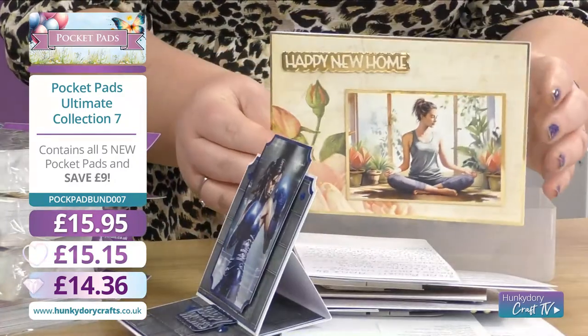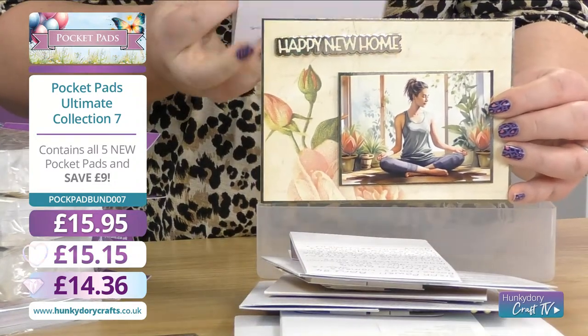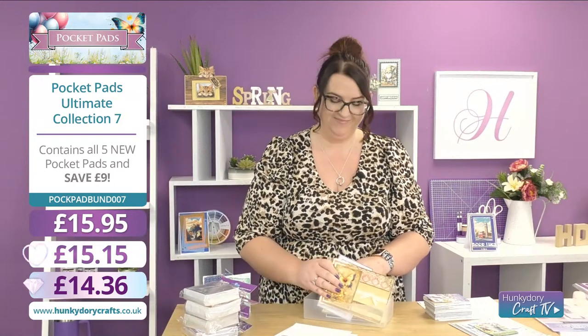And then we have this one here from Barbara. I love that one as well. Absolutely gorgeous. You just need them, I'm afraid.